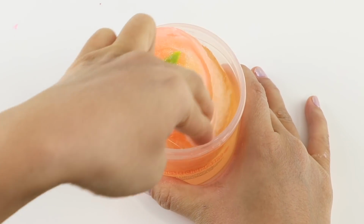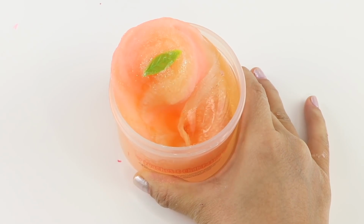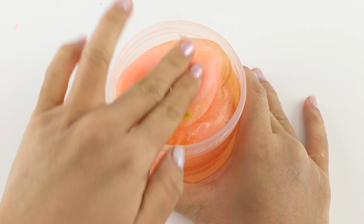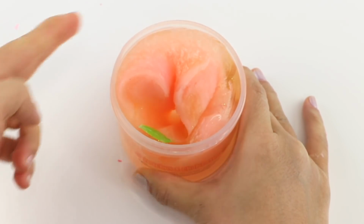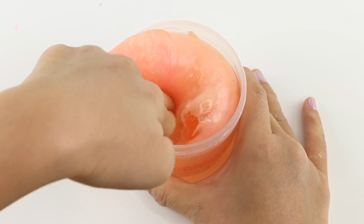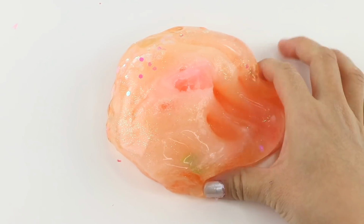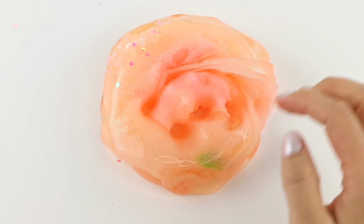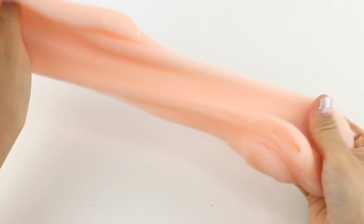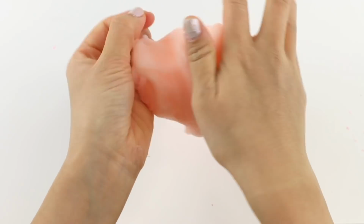Since clear slimes tend to deactivate quickly, I was really pleasantly surprised to find that the bottom layer wasn't sticky at all. This crystal slime is extra thick and it feels just like champagne jelly. The combination of matte and shiny is incredibly satisfying, and you end up with a soft and sizzly peach-scented slime.